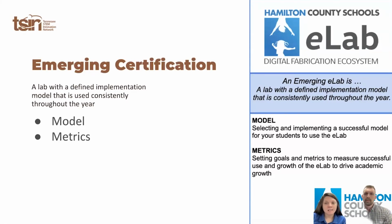We have had several labs over time that have either not been able to maintain a person to run the lab, or haven't had the funding to keep the machines up to date and working, or consumables so the lab could be run. So getting an emerging eLab certification really just says we are using our lab consistently and we know how we're using it.